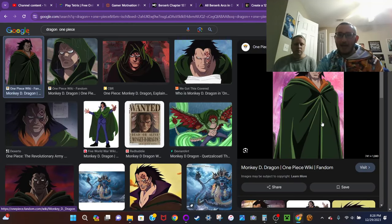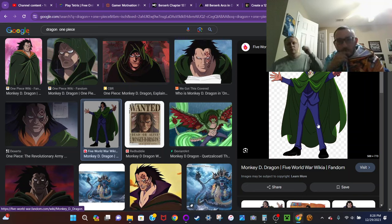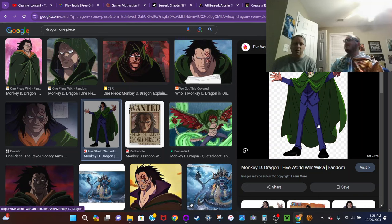This is Dragon. Oh, so we're looking like, to me, the classic hairstyle going on there. And he's the leader of the Revolutionary Army. He kind of actually has got the clothing style of, like, Count Dracula or something, except it's green and blue.